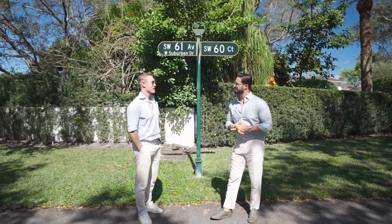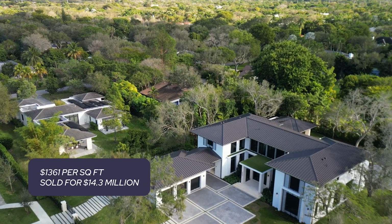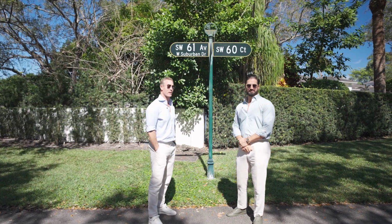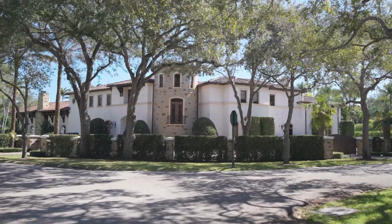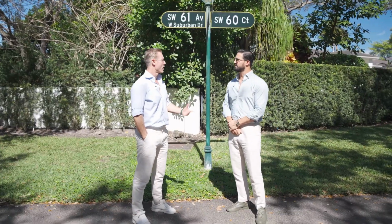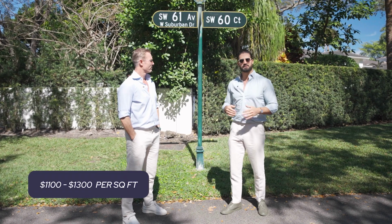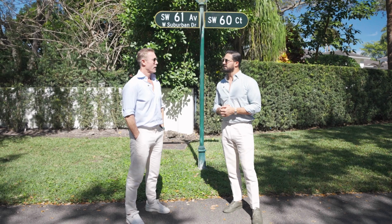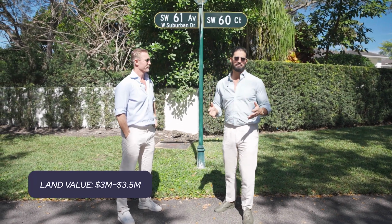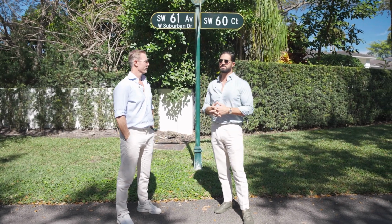The top one that we have is at $1,361 a square foot, which was a house on 64th. It sold for $14.3 million, which seems staggering because we never saw these numbers before. That was a new house. Typically new homes are somewhere between 1,100 to 1,250, 1,300 being the top of the market. Absolutely. Land value? Land value, well, you know it better than anybody. Three and a half, more or less, depending obviously on the house condition and stuff like that.